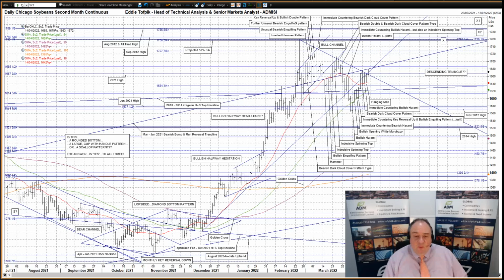Now, this ties in with something I've already spoken about 5 weeks ago and repeated since. I spoke then about 3 simultaneous patterns we'd seen over the middle and end of last year and going into this year. They are all bullish. They are a rounded bottom, large cup with handle pattern, and a scallop pattern.